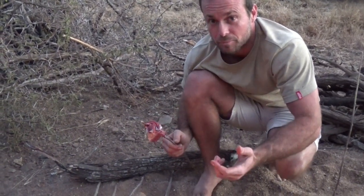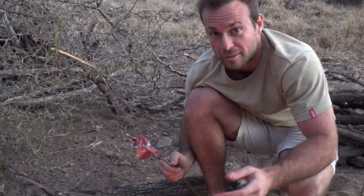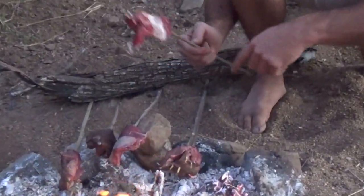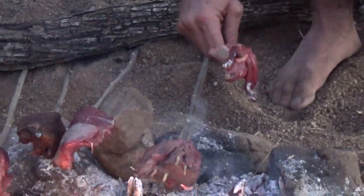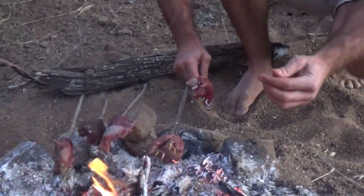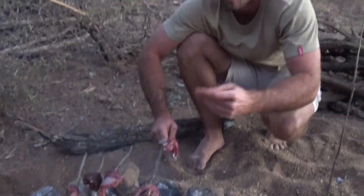It's probably like the best meat that you can get. Completely natural, organic, for lack of a better word. So we're gonna cook these on our skewers that we're making with some green twigs, and hopefully the predators don't come around smelling. We're gonna have to be careful, keep our watch through the night, and we are gonna enjoy this now and hopefully sleep well too.